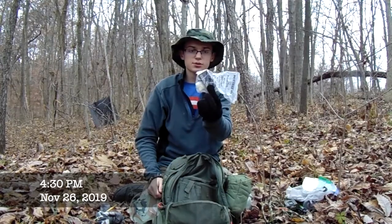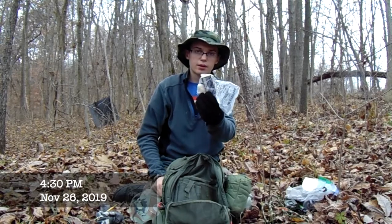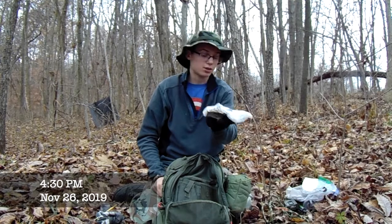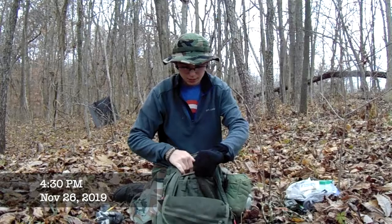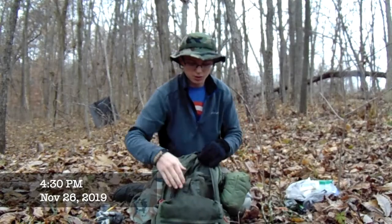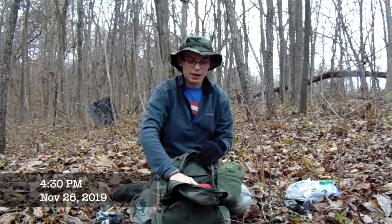Then I have matches. These are storm-proof matches, along with, I don't even know what it's called. Fire cubes is what I call them. They're really handy when you need them. And let me make sure I got nothing else. Nope. So there's nothing else in the front. So those are all the things for the front of my backpack. And then the back is more organized.